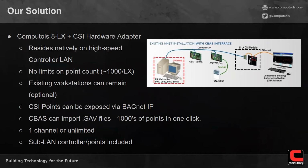Tritium and some others will actually integrate through the serial port, meaning it's point limited. You can only pick up a few hundred points at a time, and it's also speed limited because by nature of a serial connection, it's going to be slow. Because we can sit on that high-speed LAN, there's no limit to the point counts. You can accomplish about 1,000 points per LX. So if you need additional points, you just add another LX.